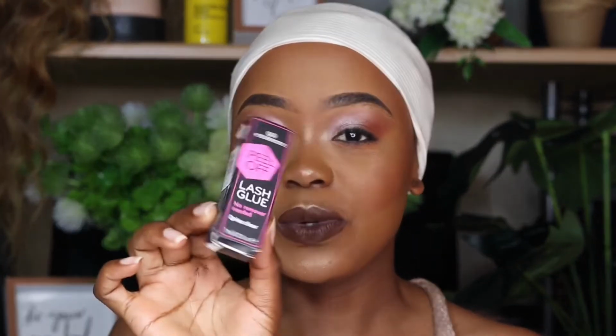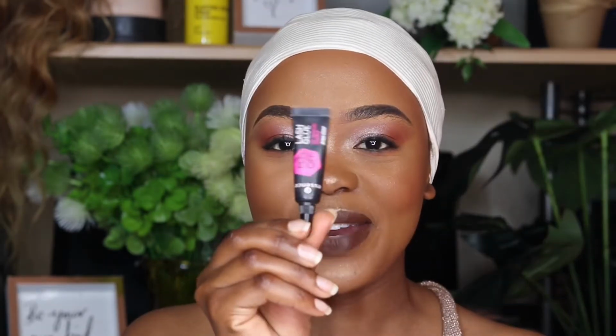So the glue that I have with me right here is this peel off lash glue, no remover needed, dries clear, by Essence, which I did a review on. If you want to see how I feel about this glue, you may just go and check it out. It's still my third best. It's not my number one or number two. I still prefer the Kiss glue, and then the Catrice glue, and then the Essence one comes third so far. Here's the glue that we are going in with.